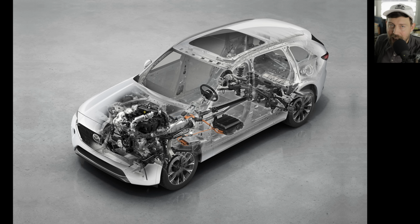Doesn't mean it couldn't have an 8-speed auto, but for it to be the same 8-speed auto that's in the CX-80 and the CX-60 sounds unlikely. I think what's more likely is that they have a newly developed 8-speed auto for upcoming front-wheel drive-based platforms like the CX-5, the CX-50, the CX-30, the CX-3, or whatever all these new models are going to be called. I think it's likely they have a different transmission for that.